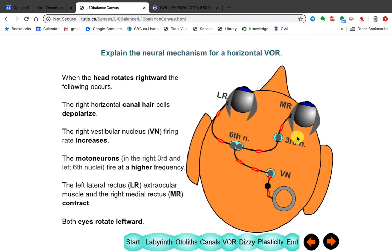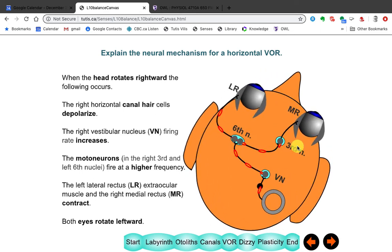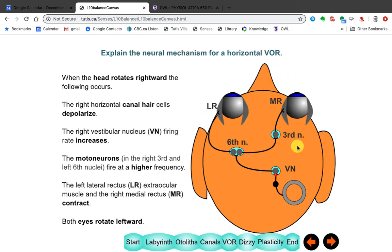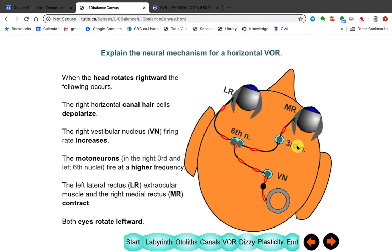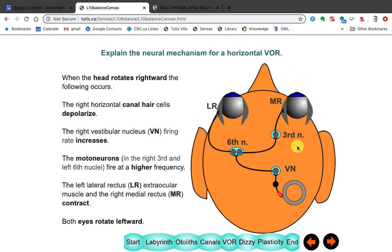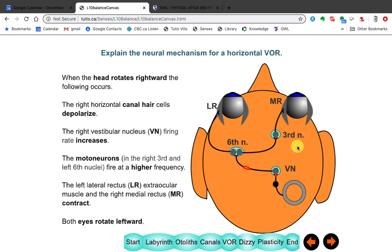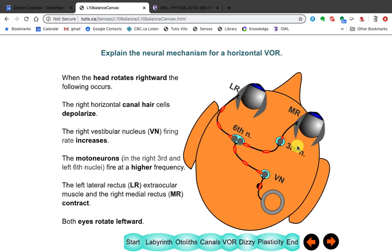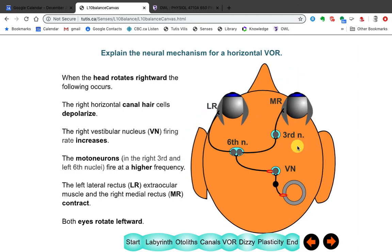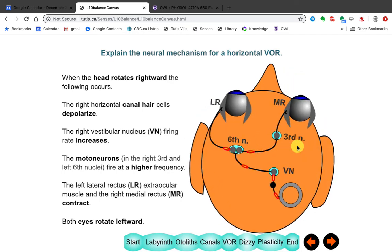Now, I've made a mistake in this diagram, and I couldn't get it fixed in time for the lecture. Can anyone spot what the mistake is? It's a big mistake. Yes? The eyes should be moving. That's right. Toward the head. Yeah. The eyes should be stationary in space, so the lateral rectus and the medial rectus are activated. They should turn the eye. And I couldn't get it to turn the eye in this diagram.